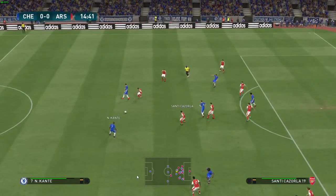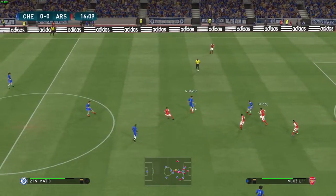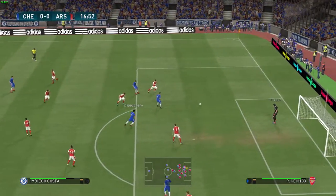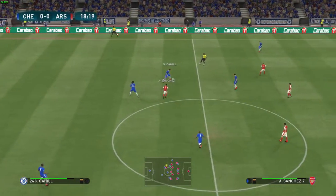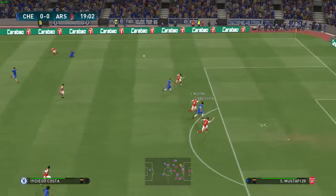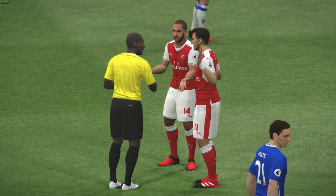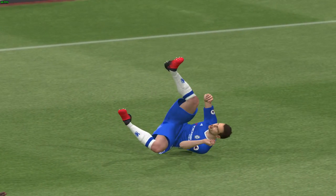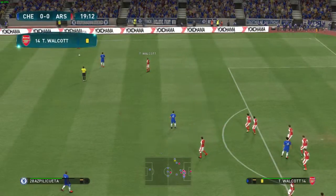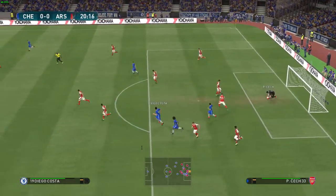Matic. Conte. Looks to slip it through. Good, strong hand by the keeper. Diego Costa with a beautifully timed run. Cahill does well there, alert. Azpilicueta. Now the cross. That's surely a foul, free kick. Well, that's a booking, always looked it. Gets his head to it! Decent attempt, but not quite good enough.